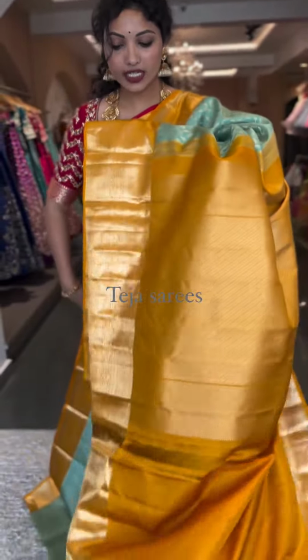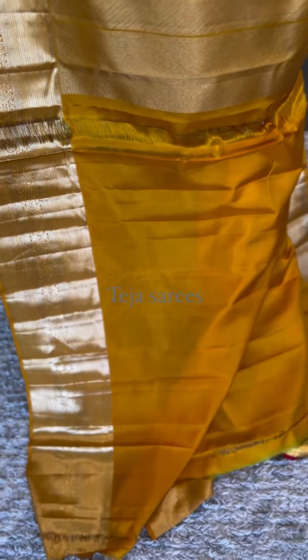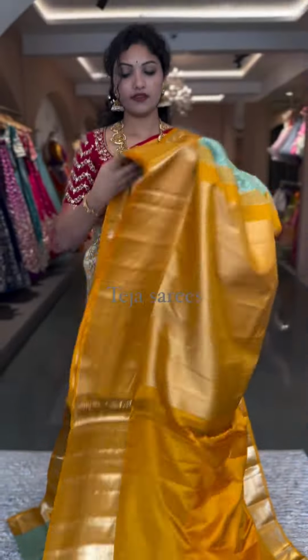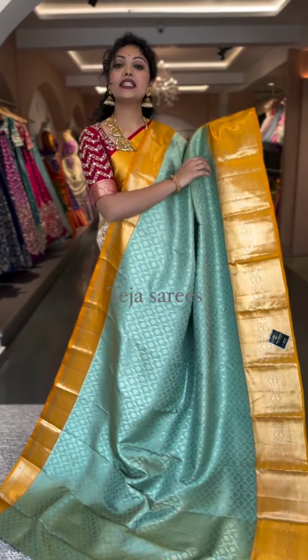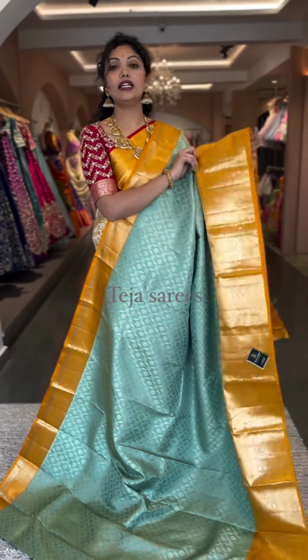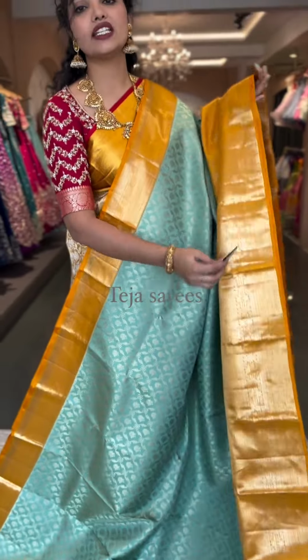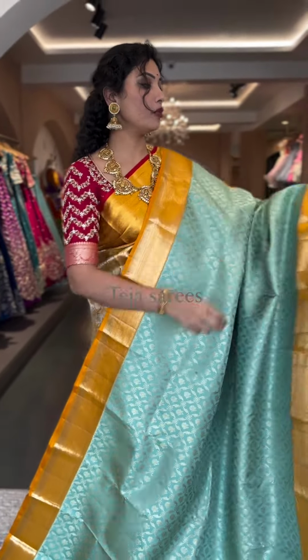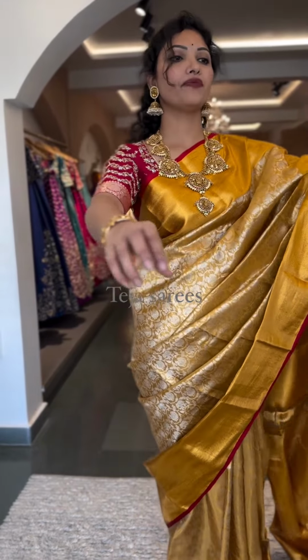So this has a contrast pallu and blouse. It's a lovely, rich mustard yellow pallu and a plain blouse with the same border for the sleeves. This is the whole look of the saree. It's an amazing classy saree and it's very elegant to drape. This is saree number 1 and the price is 29,600. So take a screenshot and send it to us on our WhatsApp number.